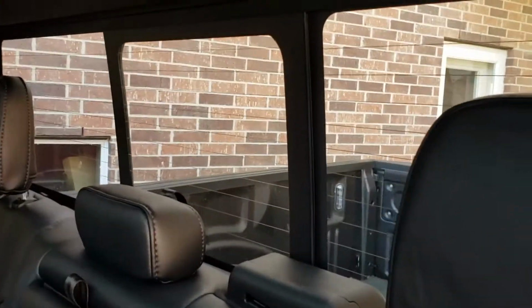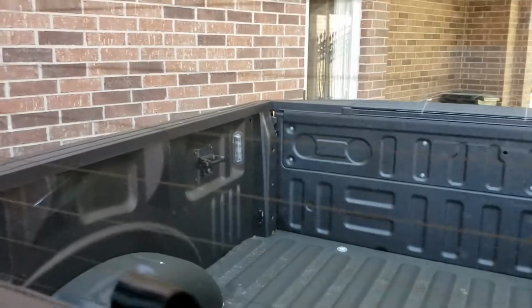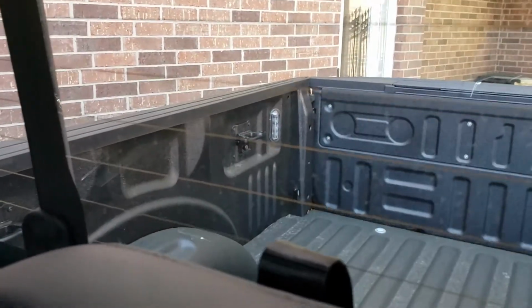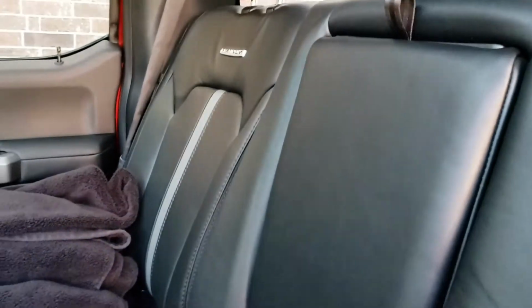It does have the sliding rear glass window. It has the LED cargo lights and the tie down system, whatever they call it. You can place little latches in the back with different devices that will hook to the side of the bed.